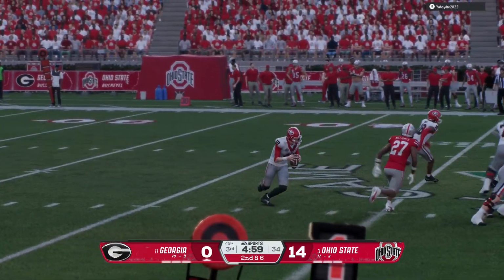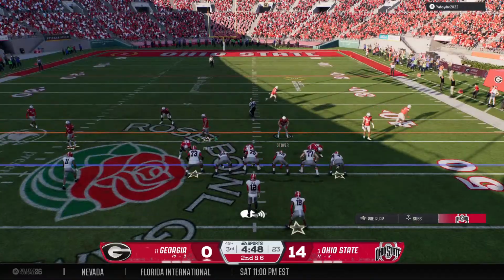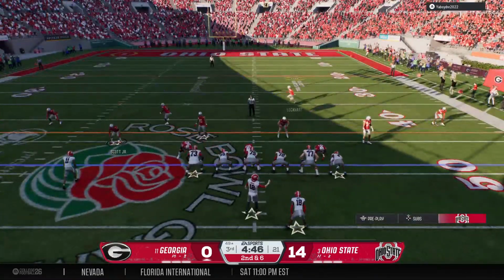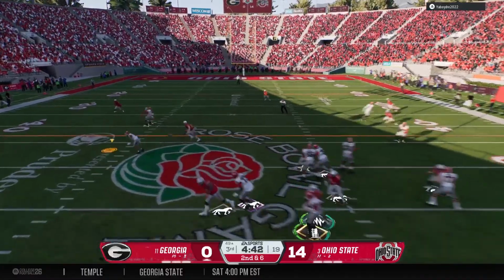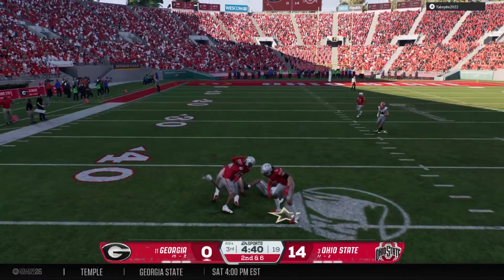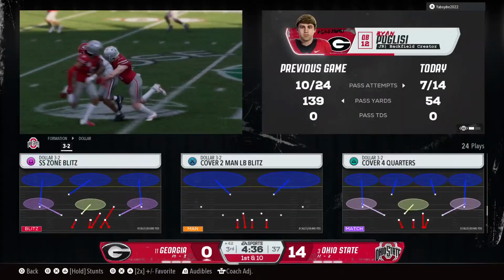But there's just so many things happening on these read option plays, and they happen fast. This defense has done a good job of trying to prevent this quarterback from hitting the big play. He gets some yards here, but at least he didn't get out for a big gain. And he's tackled, but only after picking up a first down.